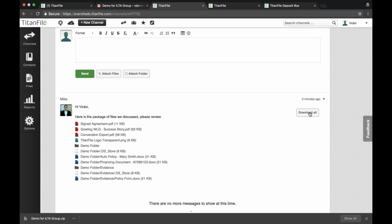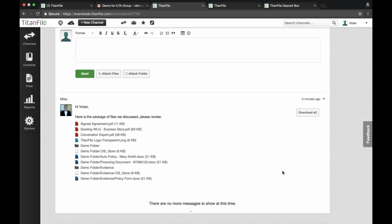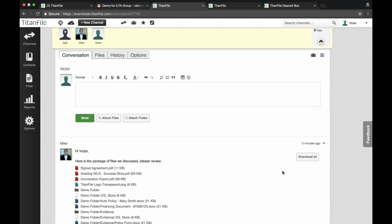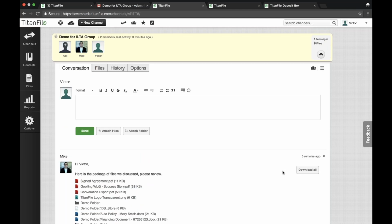In this example, there's tens of thousands of files in one go. So you can imagine how helpful this download all button is. Alternatively, you can handpick individual files simply by clicking on them, and it will download that file alone. Every time you download a file, of course, it's going to send an email notification to the sender saying, hey, the file's been accessed.